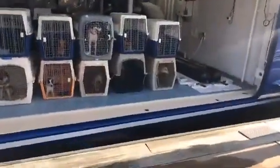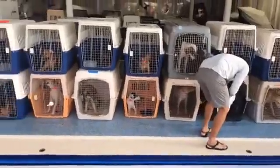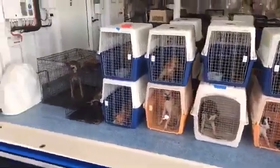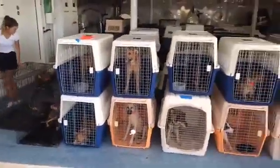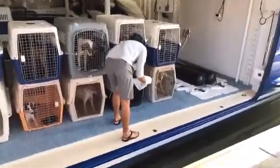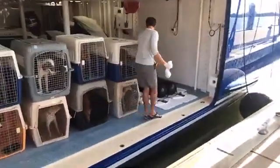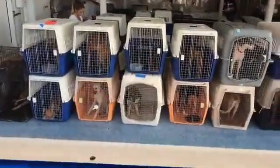I just want to take everybody and get a close-up shot of the dogs, and then we'll sign off and we'll come back on when we start offloading these dogs. As you can see, this gentleman is from the Nassau, and he came along with the dogs, and him and the crew of 22 have been working hard to keep all the cages clean.